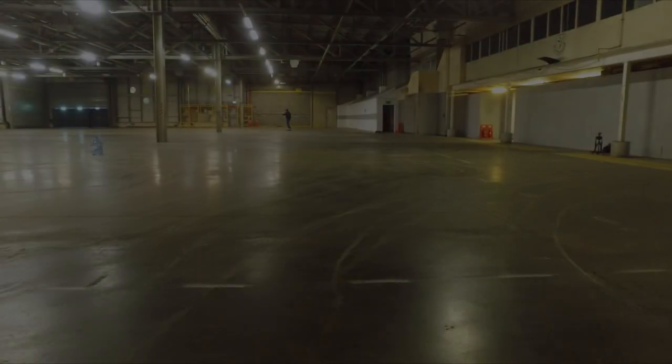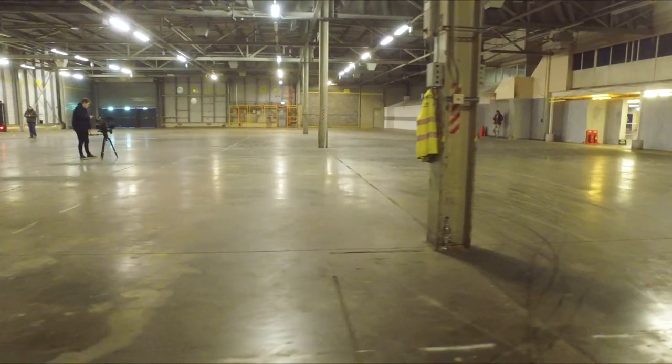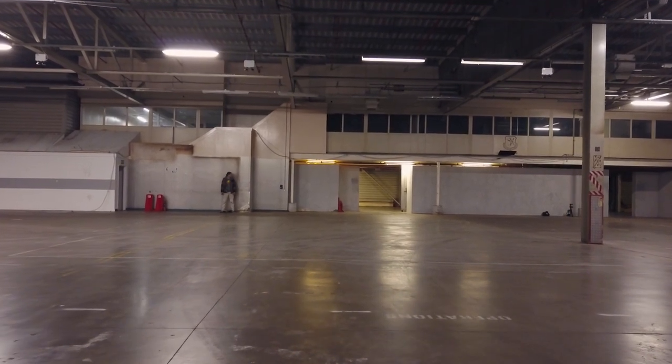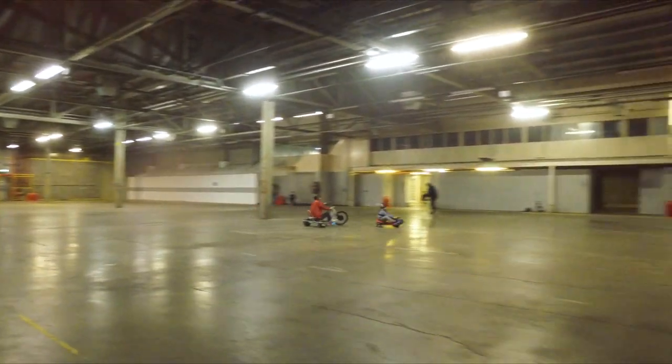So one round each, going into the third and final stage. Four laps of this warehouse with a loop around the pillars at either end and a quick diversion between laps in and out of a side annex. I was confident that as long as I didn't spin out, the superior power of the Voltz would deliver me victory. That is, until this happened.